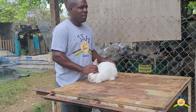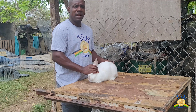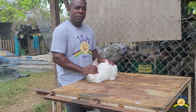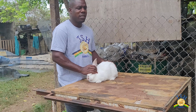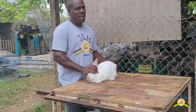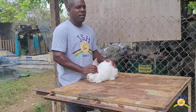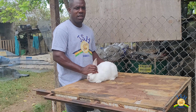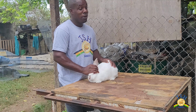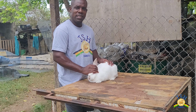But I figure, if you're proficient in palpating, that would save you a lot of time and a lot of money, because I assume that going to a vet would not be cheap, and doing an ultrasound on a rabbit probably wouldn't be cheap either. So that's not necessarily a cost-effective option for farmers who are doing rabbits on a commercial level, but it is an option. So that's it.